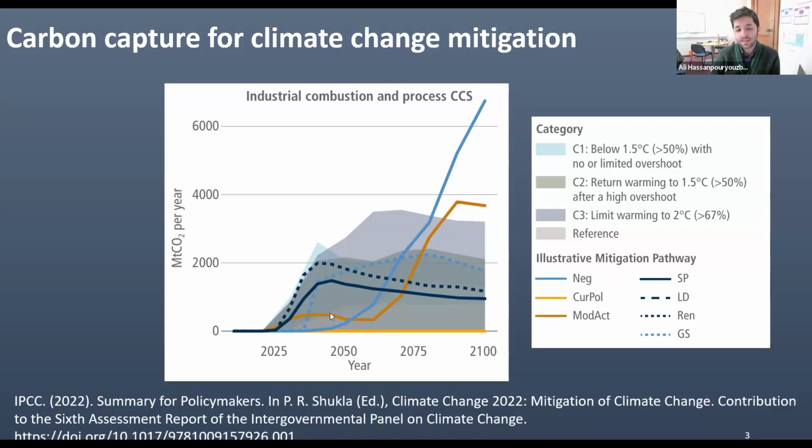And you can see in these lines, there are some models showing that if we want to achieve these net zero goals, we need to have some CO2 capture units. The orange at the bottom shows current policy, where we don't have any carbon capture, but even with moderate action against global warming, we will need to have 1 million tons of CO2 captured and stored from air.